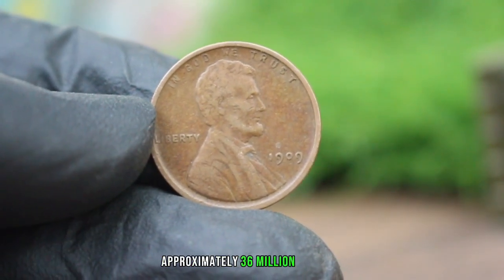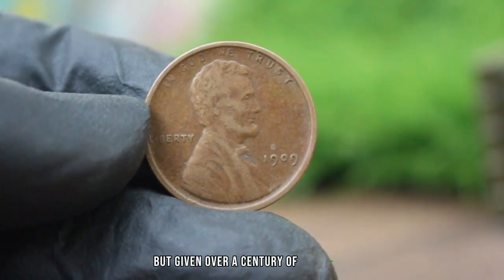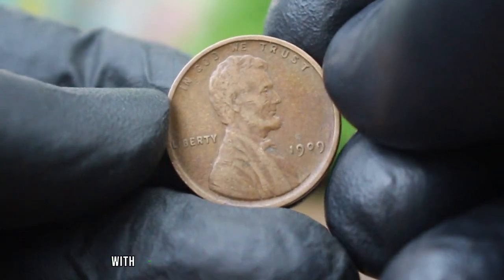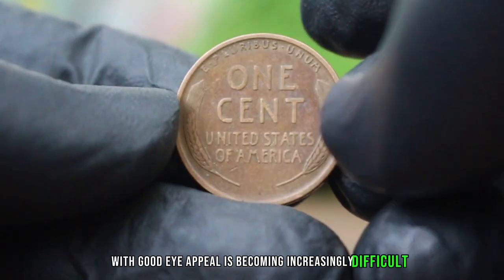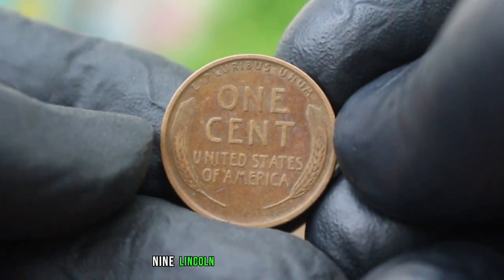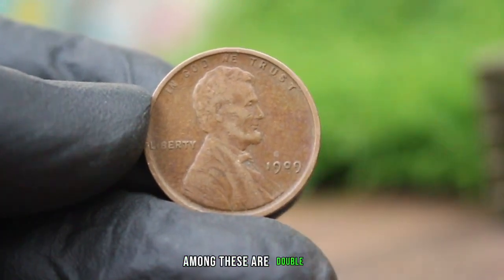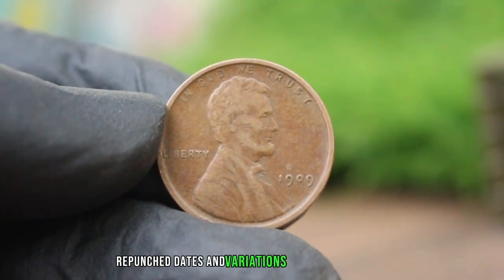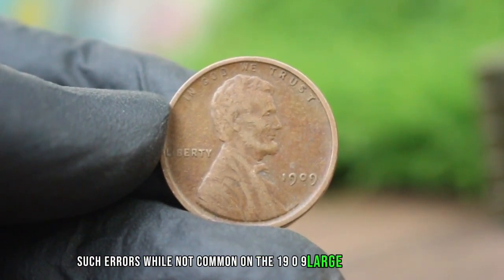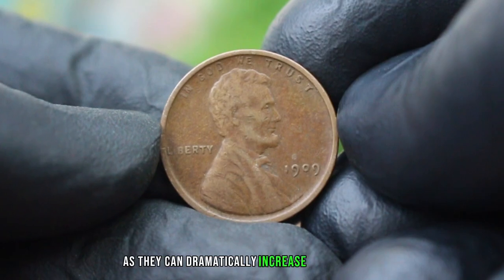Approximately 36 million large date no mint mark pennies were struck in 1909, but given over a century of circulation, many have been lost or damaged. Finding one in fine circulated condition with good eye appeal is becoming increasingly difficult, contributing to its high value among collectors. One aspect that makes the 1909 Lincoln cent even more captivating is the occurrence of errors and varieties. Among these are doubled dies, repunched dates, and variations in the wheat ear design. Such errors, while not common on the 1909 large date no mint mark, are avidly sought after when they appear, as they can dramatically increase the coin's value.